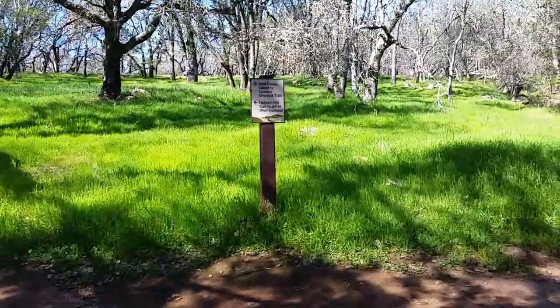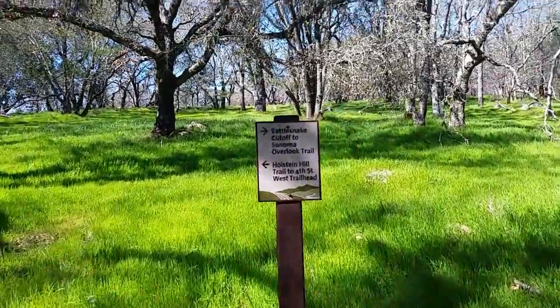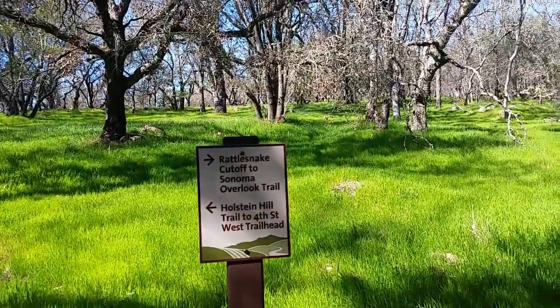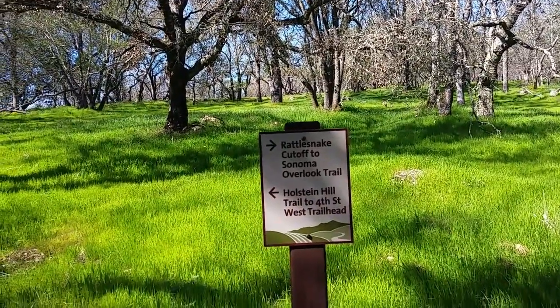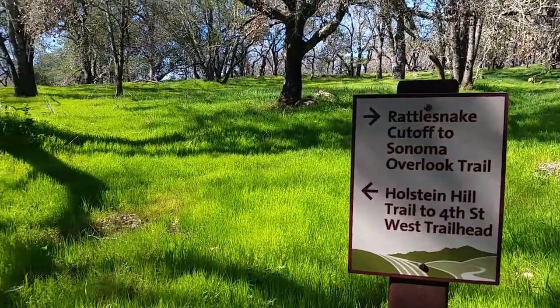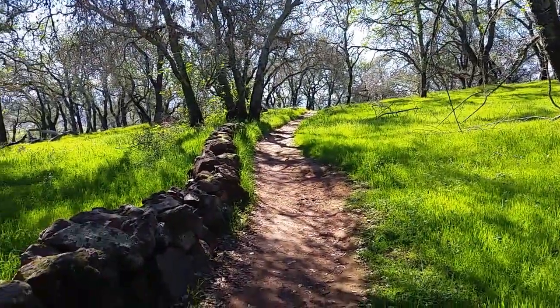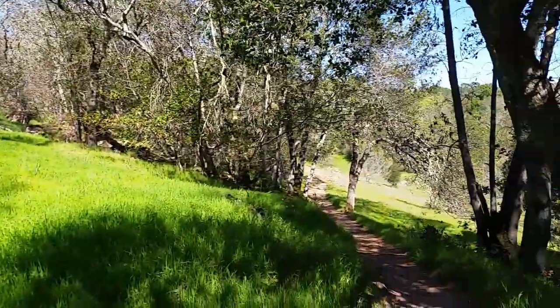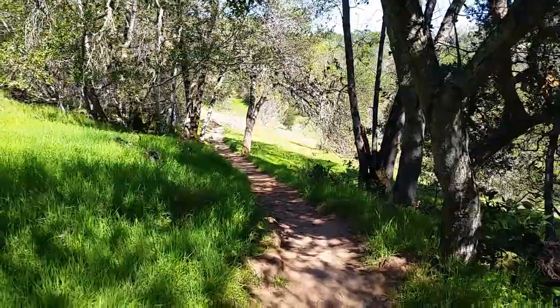And I'm already approaching another sign. Rattlesnake Cutoff to Sonoma Overlook Trail. That is actually where I want to go. And then Holstein Hill the other direction. Here's a look that way. And here's a look the direction I'll be going.